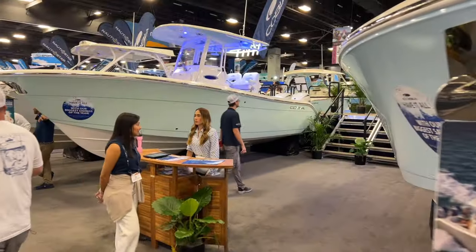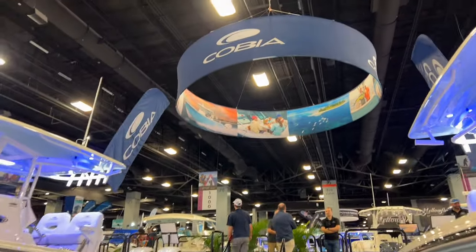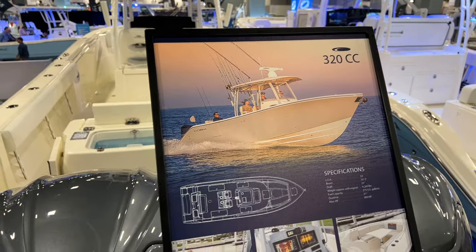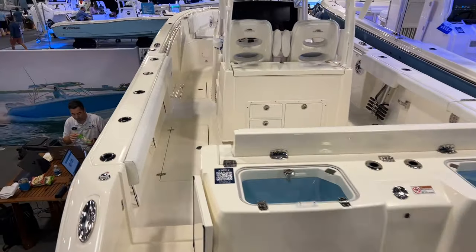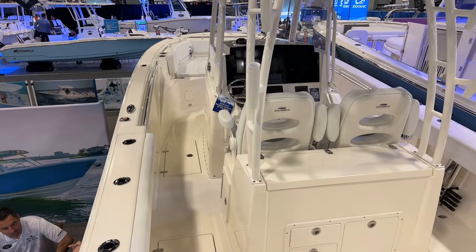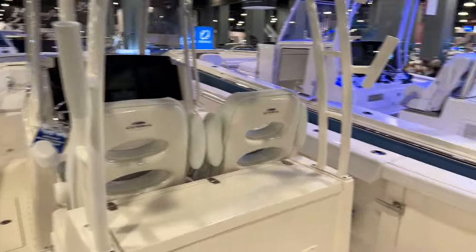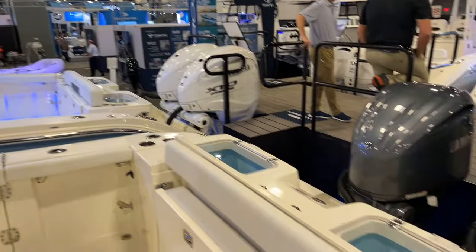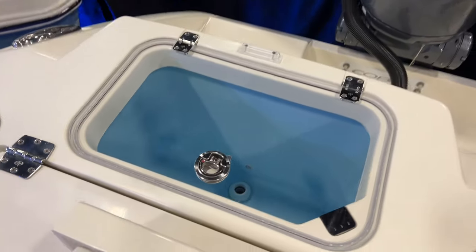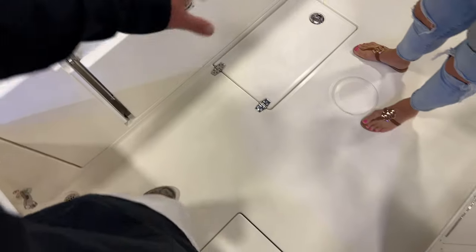Check them out. Oh, okay. How y'all doing? How you guys doing? There it is. The 32 Cobia. Got the twin bait wells in the back. And this folds down and you got open fishing space here.